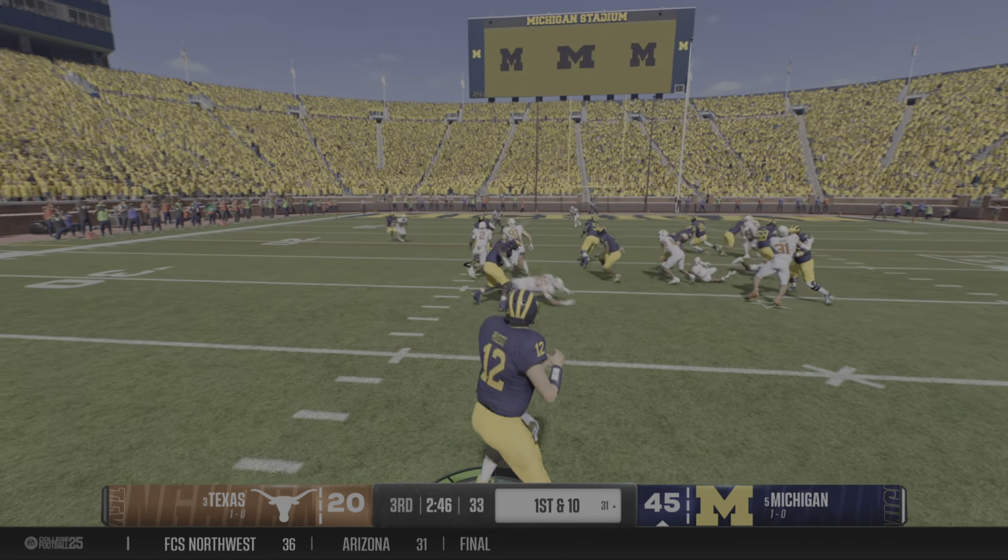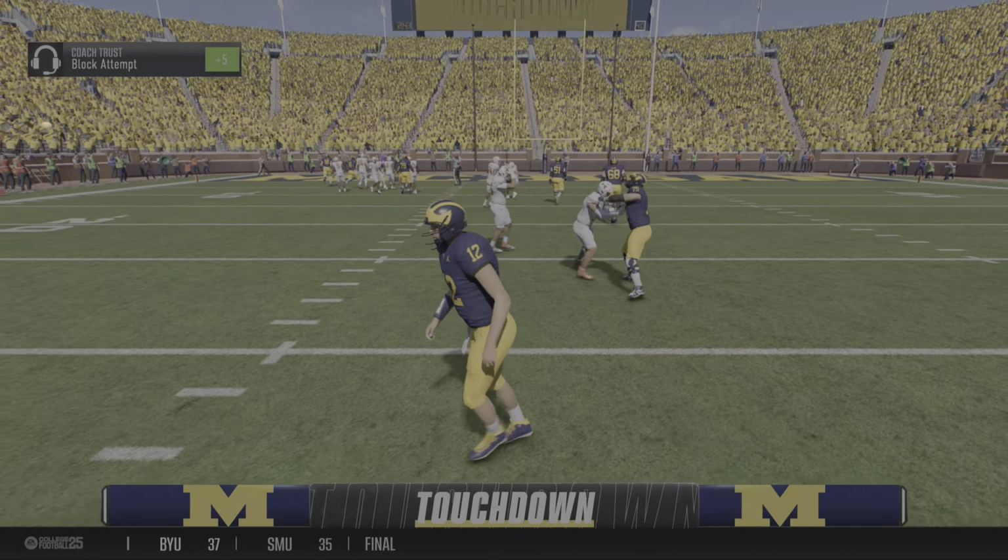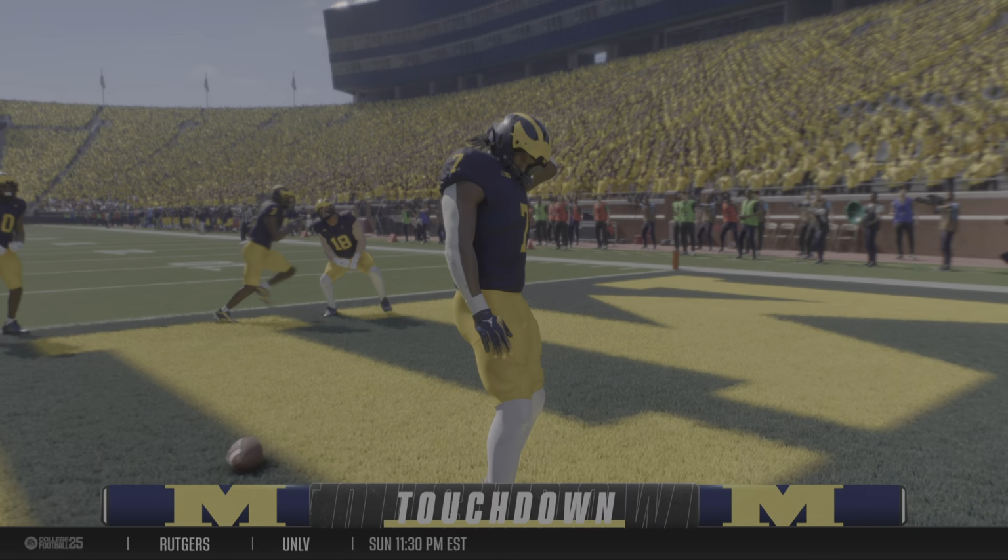Handoff here from the shotgun. Running with purpose. Touchdown, Michigan. And the beatdown continues.